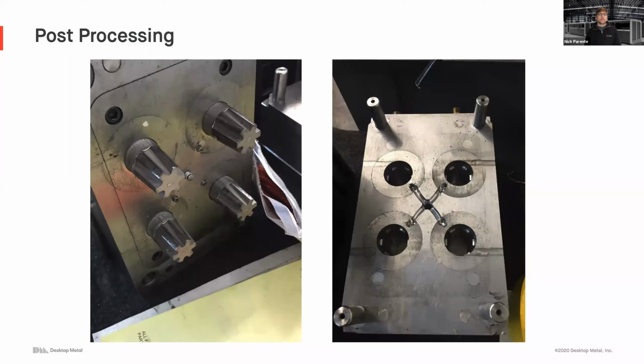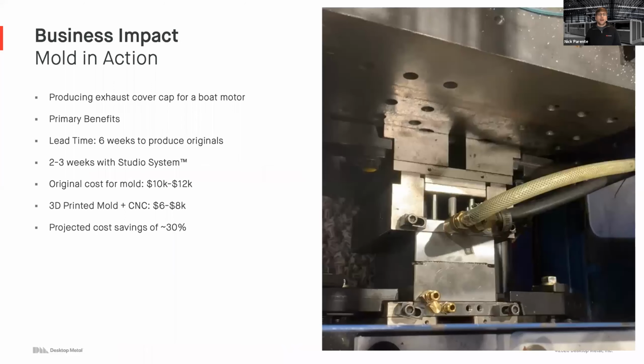So they did a little bit of post-processing on this part, and then at the end of the day, this mold is in action. You can see down on the left side the plastic parts that are getting shot through that mold. This particular part is an exhaust cover cap for a boat motor. So it's a far quicker process for them to get that mold created, reducing the cost for them.